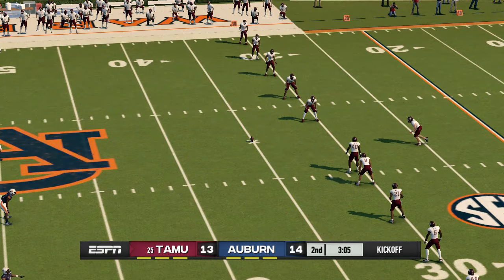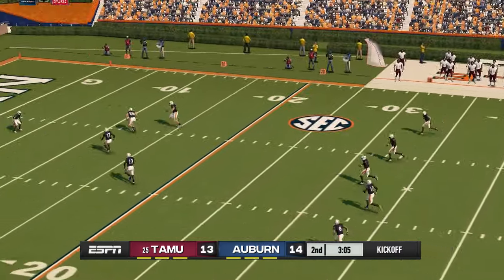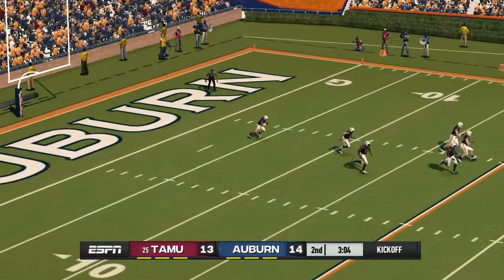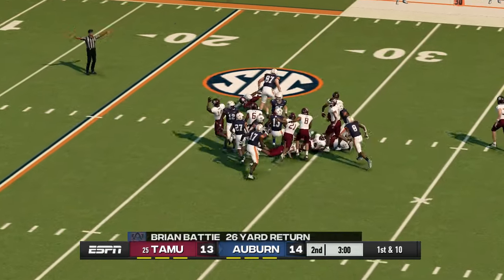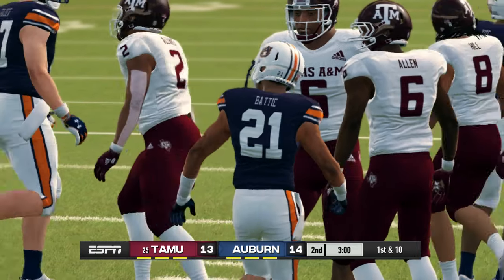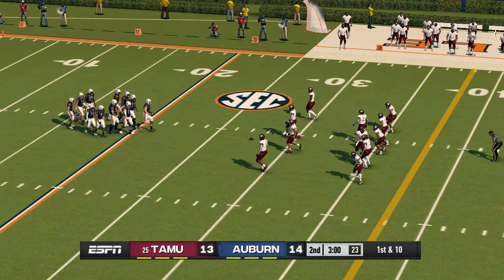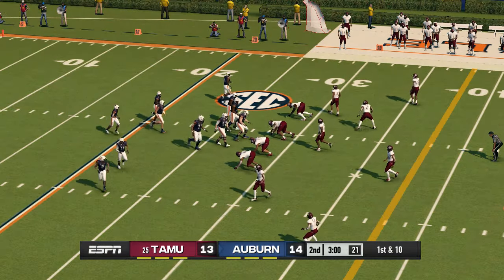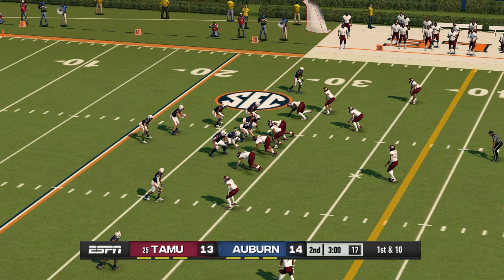Looks like they're ready for the kick. He'll return it from the one. Tackle at the 27. Momentum swings have been fairly even, and with so little separation, this game can be drastically changed on just one or two plays. Auburn is up one.